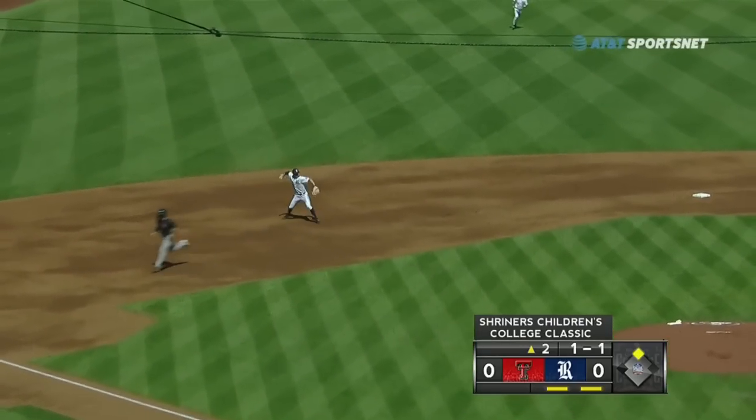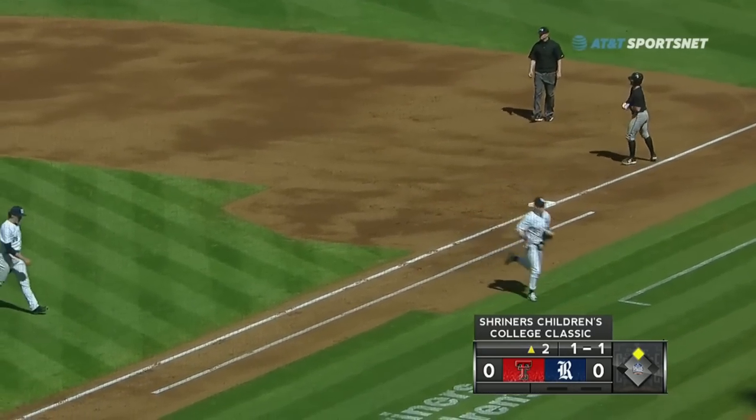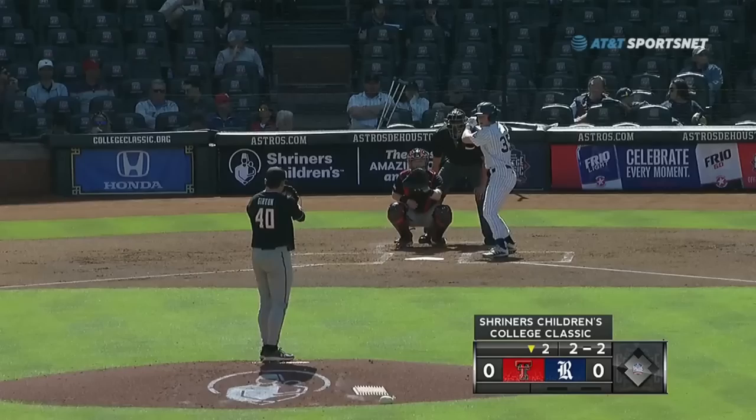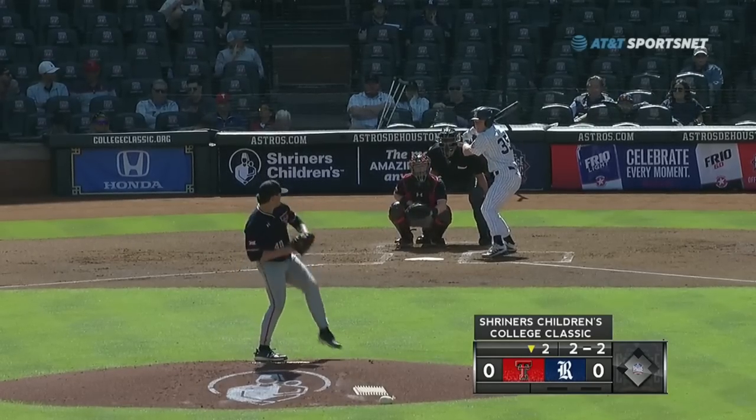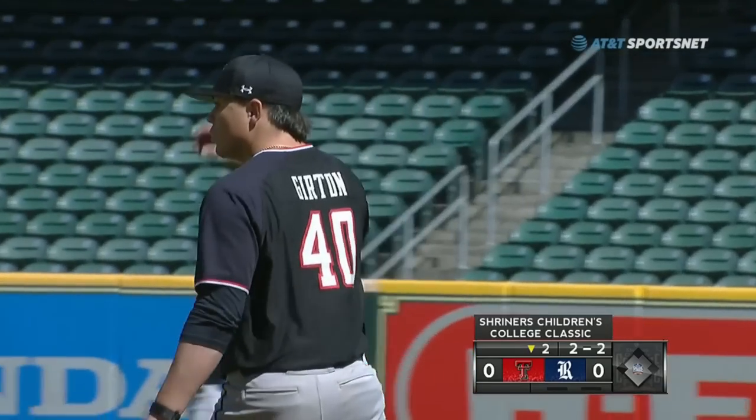This one's grounded over to Johnson, the shortstop. Good play, Holderbach, first baseman. White retired, and the approach, first time through the lineup, then second time through the lineup. There's a swing and miss. There's an off-speed pitch, Pat.